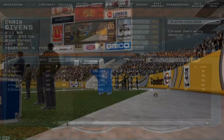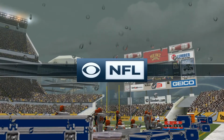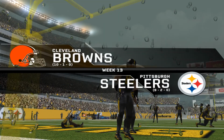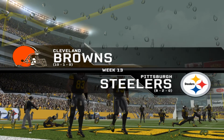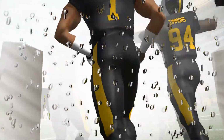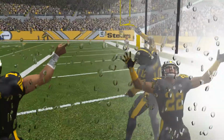This week, we're at Heinz Field to take on the 9-2 Steelers. The Browns have a one-game advantage, well, for now anyway. And we'll have to see if the Browns can bounce back from that loss to the Titans on the road and in an environment that is less than cordial.